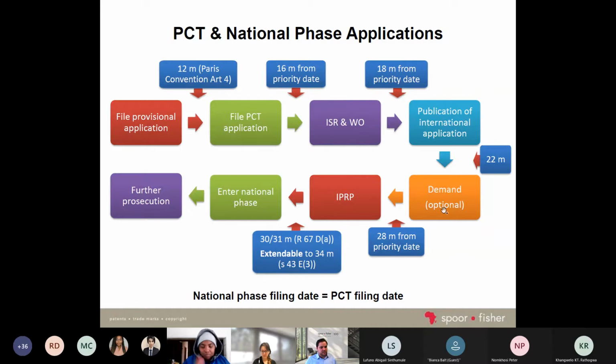And once it's followed that process, if you do go for the demand, the searching authority will issue you with your IPRP, which is your International Preliminary Report on Patentability, which is basically an extended version of your search report and written opinion. So for those applicants that don't file a demand, their ISR and WO becomes the IPRP. But those that do file a demand will be issued with a separate IPRP, again with further comments on the patentability of the invention itself. So that's all that happens during the international phase at WIPO. Okay.